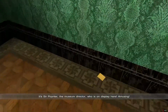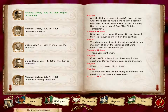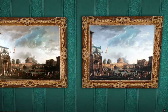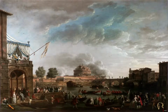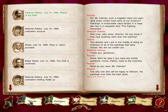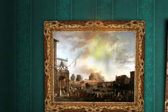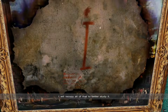It's Sir Pointer, the museum director, who is on display here. Amusing. Here's what I've been looking for. Why do these two paintings appear identical? Haha, Lupin seems to be setting the example. I'm in need of a lamp. I will recopy all of that to better study it.